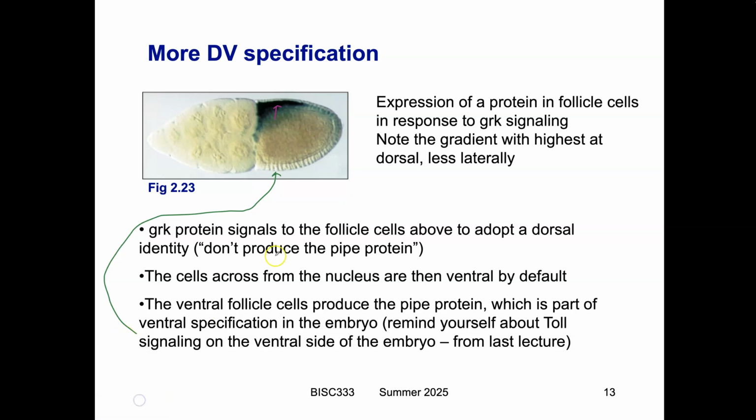And the response really for this particular signal is that a dorsal identity is adopted here, and basically certain proteins are produced that are going to be required for developing those dorsal appendages and some of the other proteins that are specific to the dorsal side. But there is also a kind of repression. The message is, okay, don't make any of the pipe protein. The name of the protein is pipe. And so these cells don't get that signal, and so they are ventral as a kind of default. They don't receive the gurken signal, so they go ahead and make the pipe protein. And this is part of the ventral specification in the embryo.